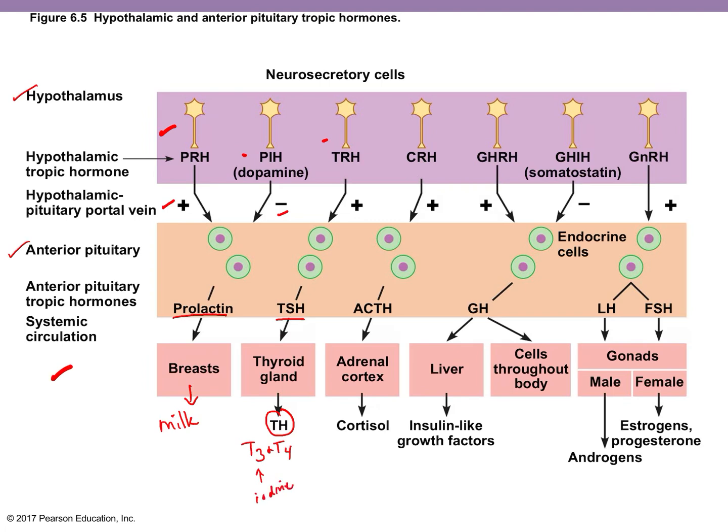They have very long names. The names are tetraiodothyronine and triiodothyronine, right? So it's T3, T4. And they are going to increase metabolism. So T3 and T4 are going to increase metabolism. When you hear the words thyroid hormones, it's going to refer to T3 and T4. It's going to refer to your metabolism.